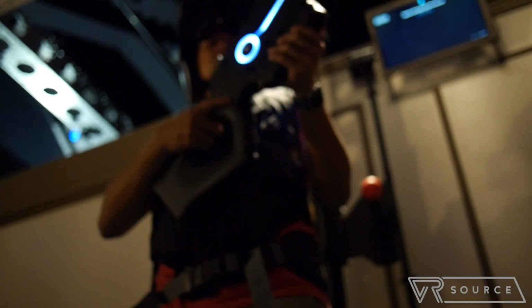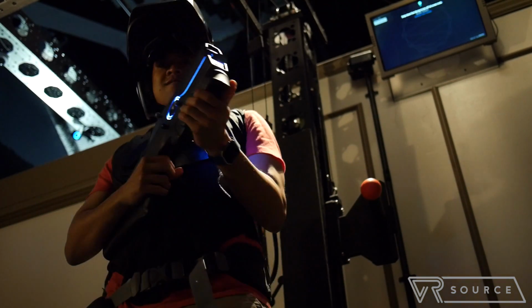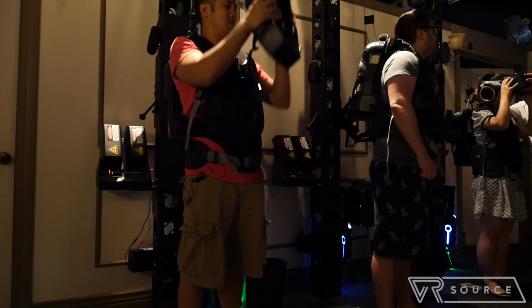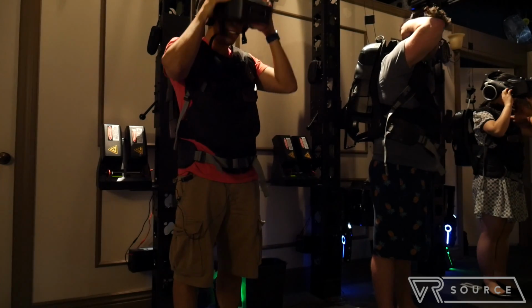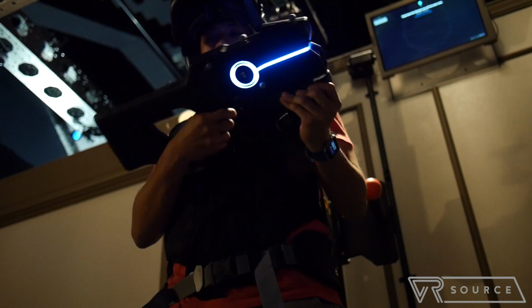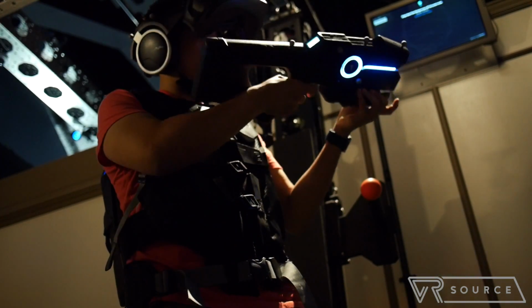I did notice a few things though with the experience. First is the VR aspect of it. I did notice that there's a slight delay, either with the frame rate of the headset, or maybe a latency issue with the sensors, but there was a delay in what I was doing walking wise and what was being reflected in the VR world. It's very minuscule. It's probably subtle for most people.